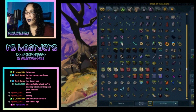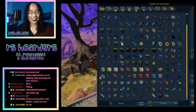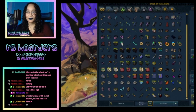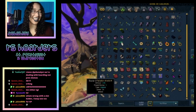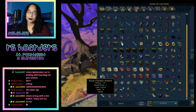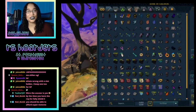Okay. Wait, so this is kind of a weird question. Is that a Fally shield under the... It is. That's for doing racks, right? It might. I haven't done racks. It's more just for the prayer. I was using it for something. What it was, I cannot remember anymore. But okay. The Fally shield is really good for PVM. I don't know why you guys are knocking it.